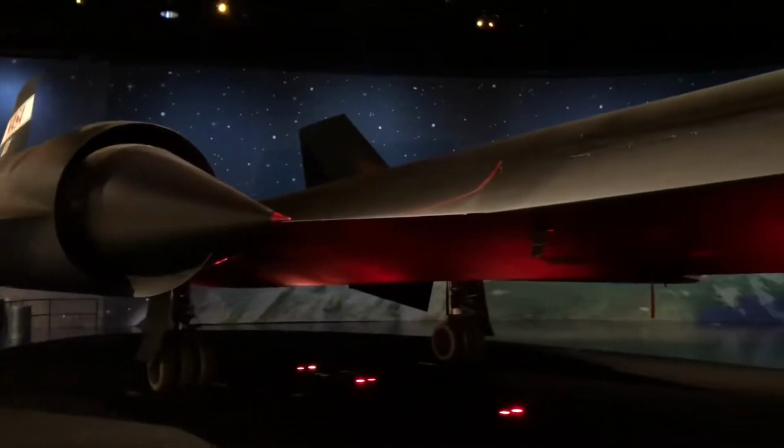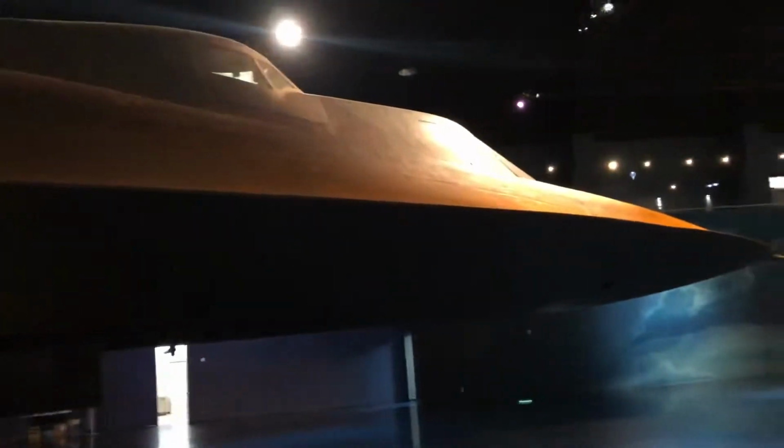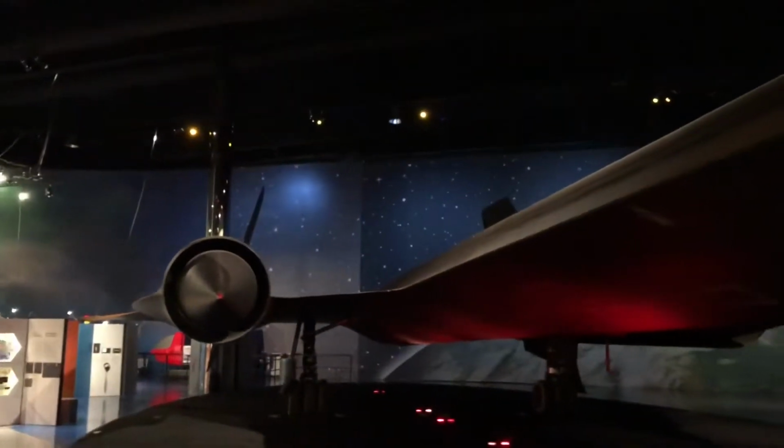Oh, just this plane is so magnificent. It's so big and so beautiful. Words fail me finally seeing it in person.